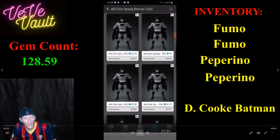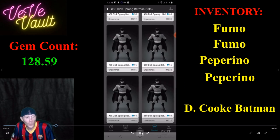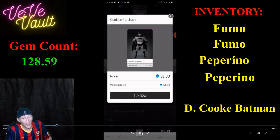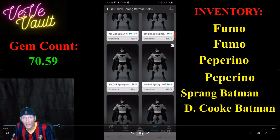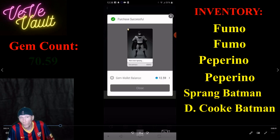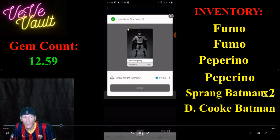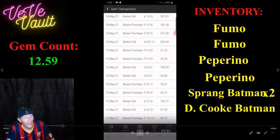At that point, I saw a Batman for 58 gems, and I figured that had to be too low, so I went and checked, and it looked like the floor was 65. There were 2 58s though, so I went ahead and picked up both 58s and set the floor back at 63, so that I went ahead and made a quick profit, because black and white Batmans I think are going to sell pretty fast, especially to new people whenever they get in here.